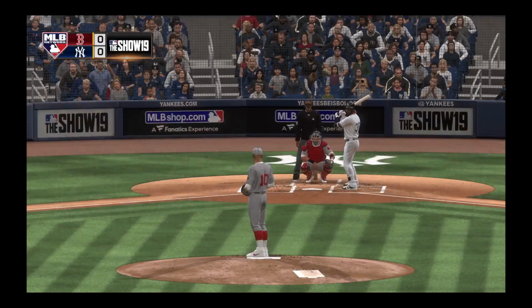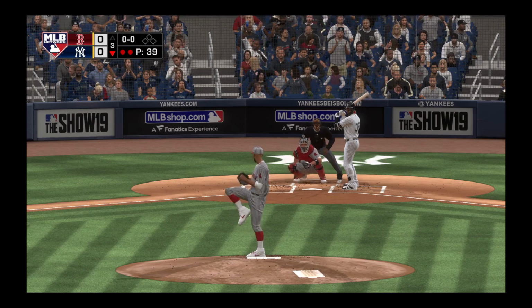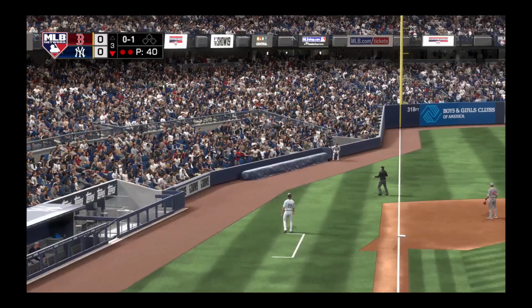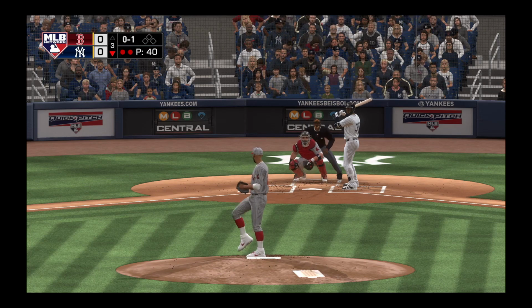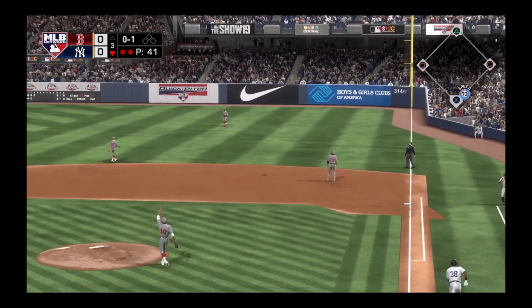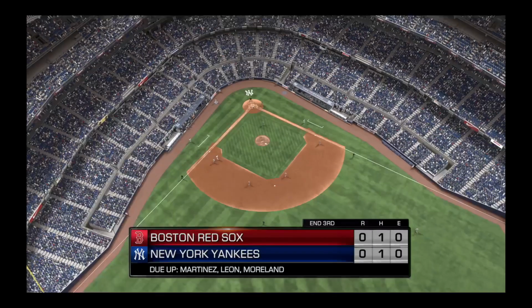Up next for the Yankees, here's Cameron Maybin now. First 2 men in the inning have both gone down via the punch out, so we'll see if he can fare any better. 0-1 the count. This is hit out to right. Does he have another 1-2-3 inning? He does. 7 in a row. He's set down now as the side is retired.